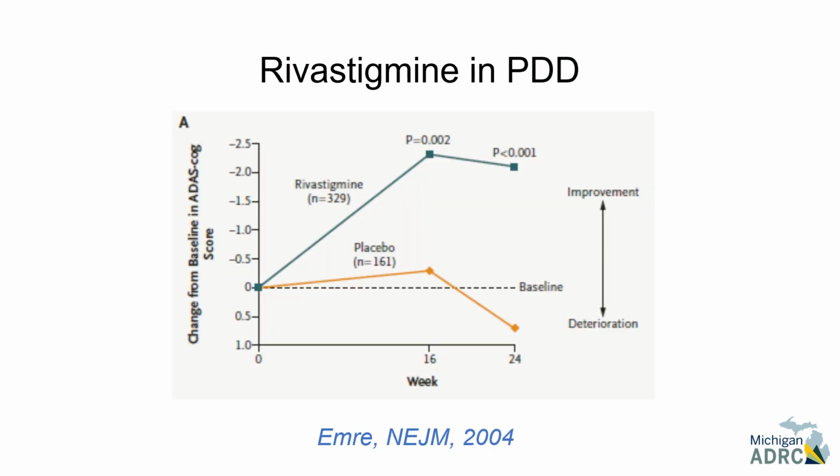This slide shows the benefit of rivastigmine when given to individuals with Parkinson's disease dementia. Here the ADAS-Cog was used, similar to the outcome in the Alzheimer's disease dementia trials, and very similarly, a 3 to 4 point difference on the ADAS-Cog measures at the end of roughly 6 months of therapy. And again, this supports the clinical use of cholinesterase inhibitors in the Lewy body dementias.